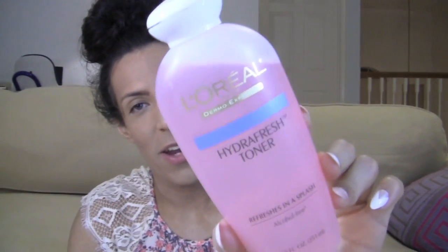This L'Oreal Hydrofish Toner refreshes in a splash, alcohol-free. I was using the Neutrogena. That one is good, but this is my all-time favorite. This is one of those things I always go back to. I've talked about this in so many videos for so many years, but it's been a hot minute, so I mentioned it again. Here it is, what it looks like.